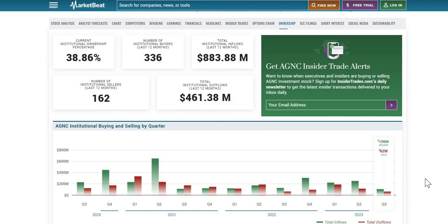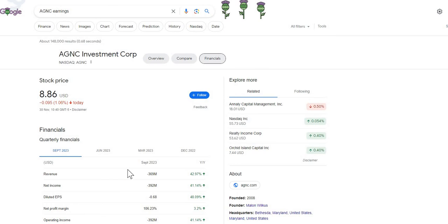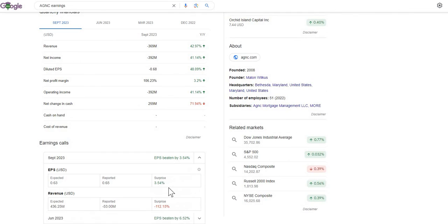But as always, we don't copy what the institutions do, and we always do our own due diligence. Now, before jumping into the dividend safety, let's take a quick look at their latest earnings report. And we can see they did beat on the earnings per share by 2 cents.